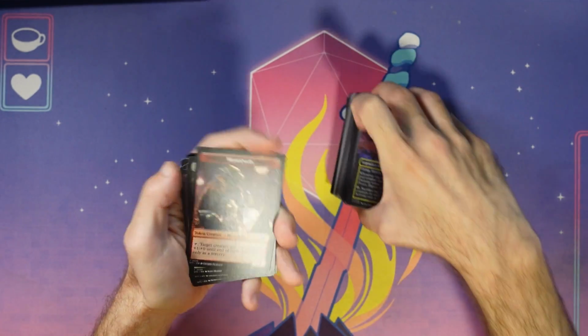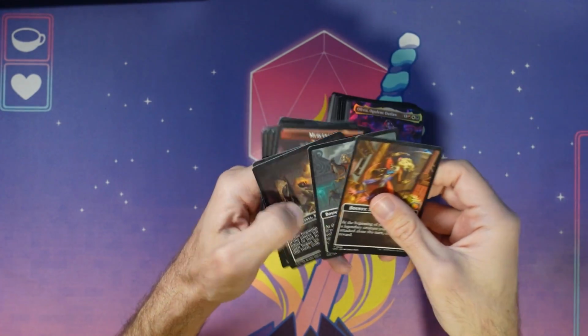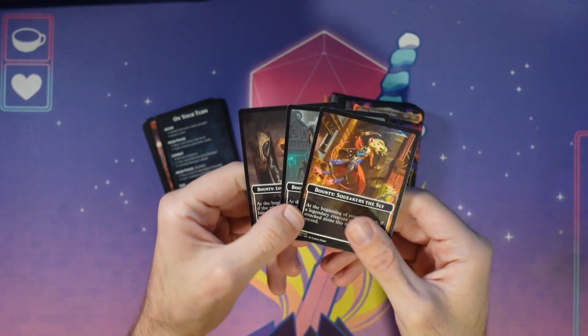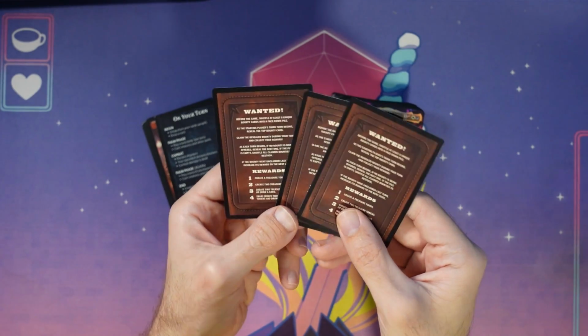Okay, so every one of these decks contains some of these bounties. Now, this is for a little mini game. You can play with these decks optionally. You don't have to do it if you don't want to. I've got a video talking about how it came to be later this week.